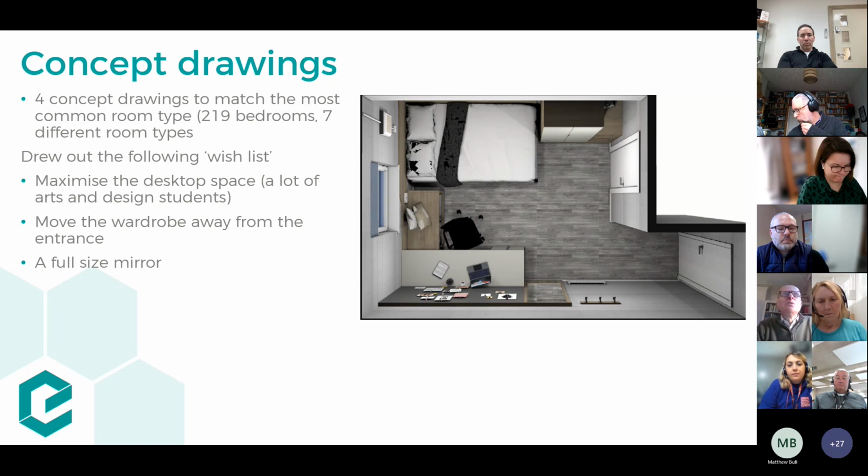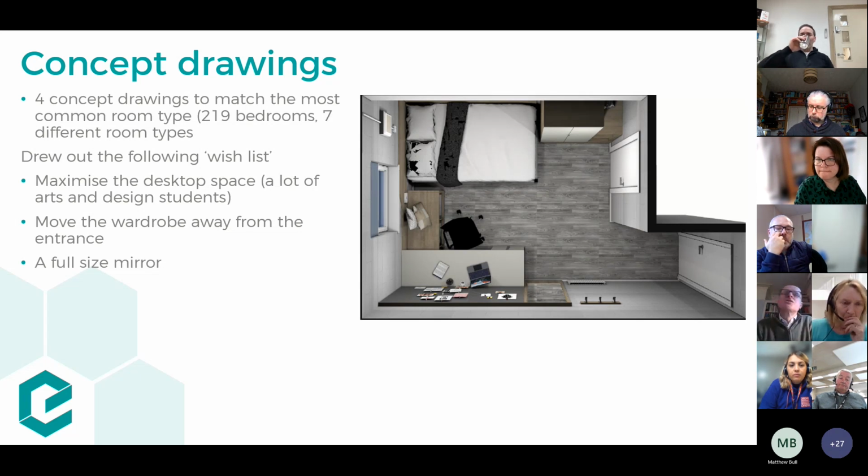So the typical process that we would follow for a project is to do a full survey of the room. In this instance, there were 7 different room types across the hall, but one of them was more common than the others. So we produced 4 concept drawings for the client, and that led to a discussion, and that led to a wish list of mandatory requirements for the room.